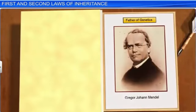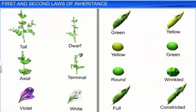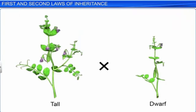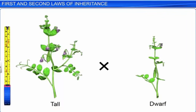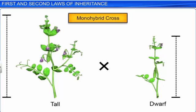Gregor Johann Mendel played a vital role in discovering the laws of heredity. He carried out several hybridization experiments with true breeding pea lines which had sharply contrasting characters. One such experiment was the crossing of a tall and a dwarf pea plant. Since the cross was between plants that differed in a single trait, that is, height, Mendel called it a monohybrid cross.